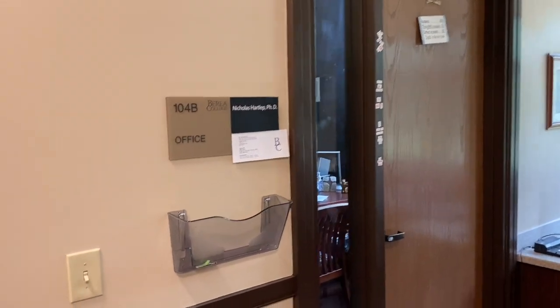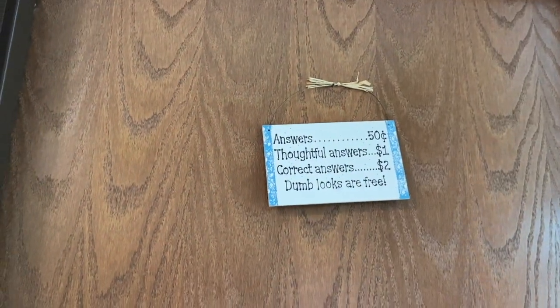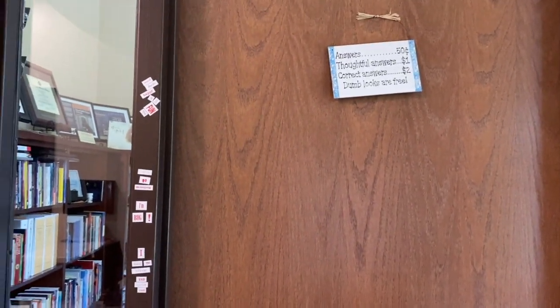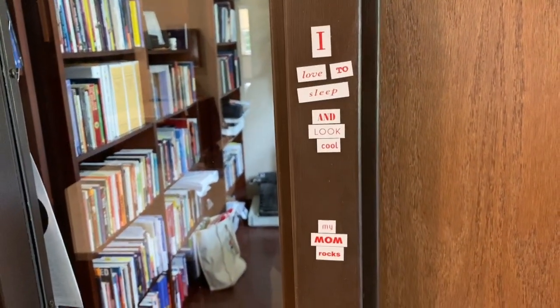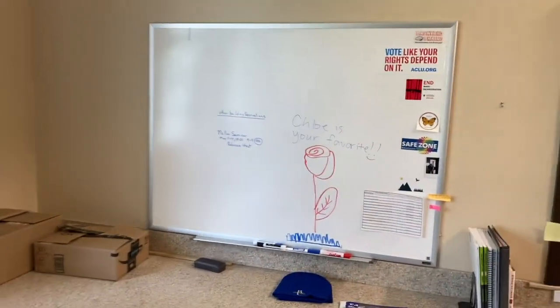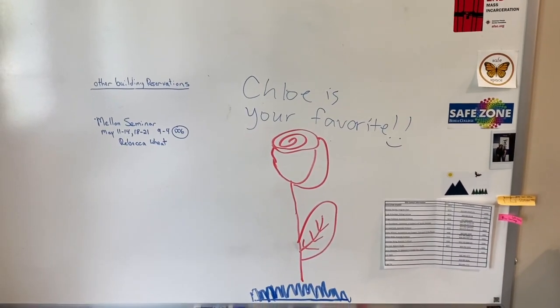I found this. I think we went to Tennessee. And we stopped somewhere, and I found that at a shop, and I thought it was clever. But then I don't know where these originated from. These things. My kids have been here. It's funny, they've kept that up. So Chloe has drawn some things here. Let's see, let's do this.